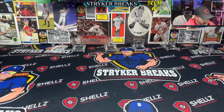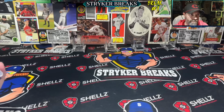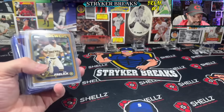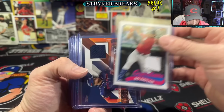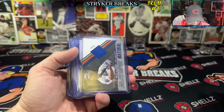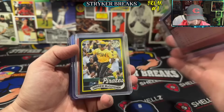All right, here it is. Gold Sal Frelick. Bo Naylor Relic. Jeremy Pena, that's a game used. City Connect. Black Pete to 199, game used. Suzuki Bat Relic, that one's game used. Pereira, we did get a silver pack auto. That's numbered to 199.